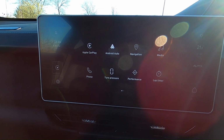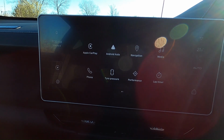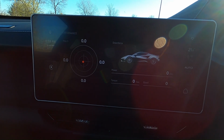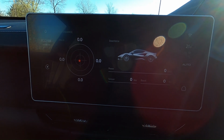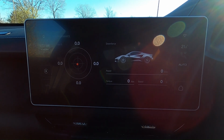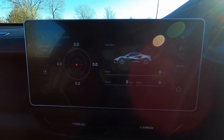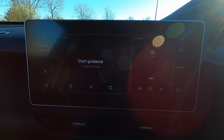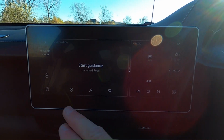Here's the main screen of menus and things you've got in there. Again, let's just go to performance. It gives you a nice screen. That's probably one of the best screens to have on in the car when you're driving. Again, the other functions in here are basic. It is quite basic functions.